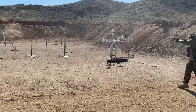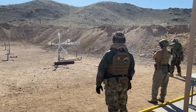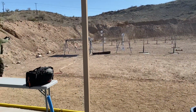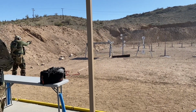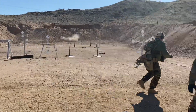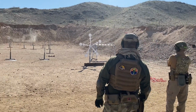I use the red fiber optic front post on my iron sight handguns because it's easier for me to mentally switch between acquiring the dot on a dot pistol and acquiring the front sight on the iron sight pistol if I'm looking for a red dot in both cases. I do have to make myself slow down more when I'm shooting iron sights to make sure the sights are fully stabilized before sending the shot. With a red dot pistol, it's easier for me to just let the sights dance across the target and send it.